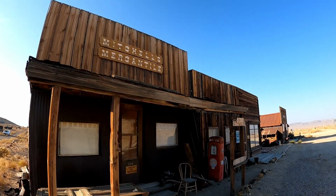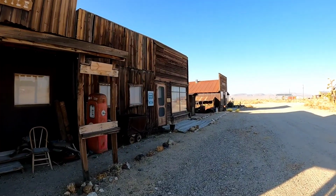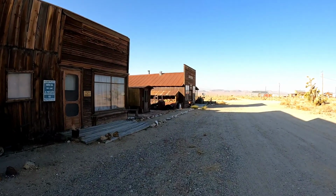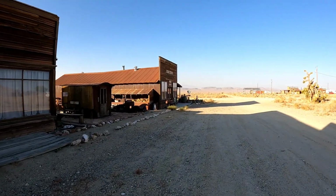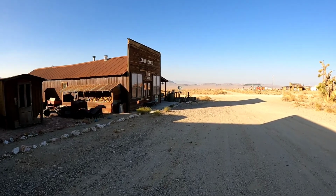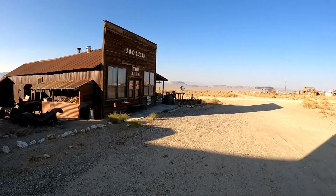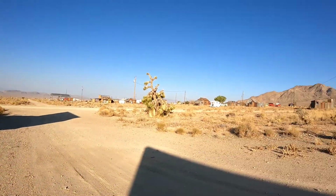All right, so you're looking at Mitchell's Mercantile, and then the next building down here is the Expiration Mercantile, and then at the end of the street is the Turf Saloon and Grill, and all three of those buildings were established in 1908, so they've been pretty well preserved.